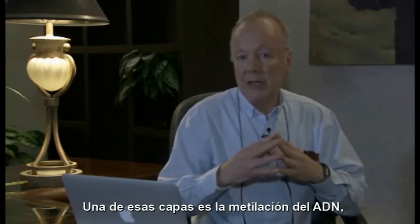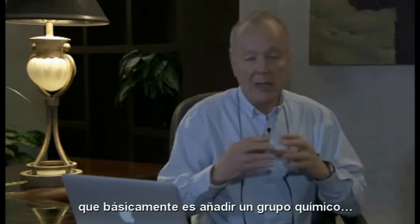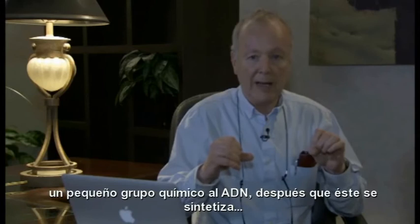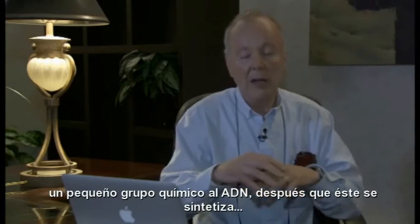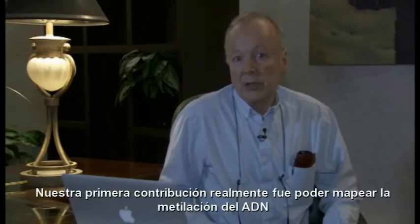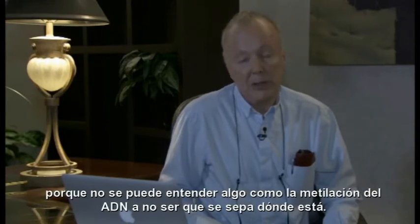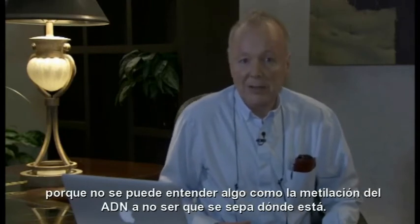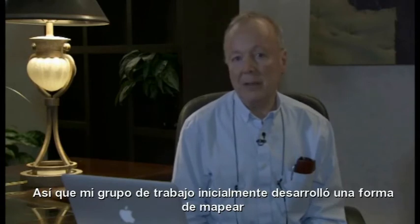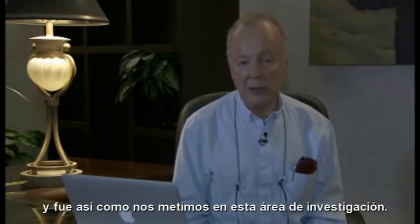layers is DNA methylation, which is basically the addition of a small chemical group to the DNA after the DNA is synthesized, and this is in a pattern. And our first contribution really was to be able to map where DNA methylation was, because one can't understand something like DNA methylation unless you know where it is. So my group initially developed a way of mapping, and that's how we got into this area.